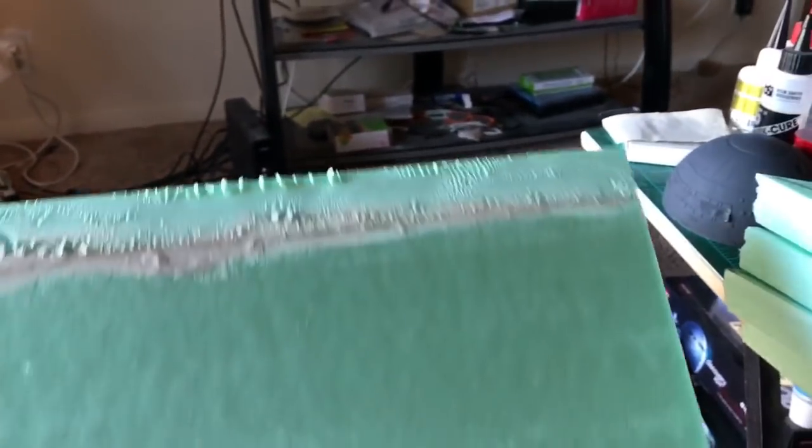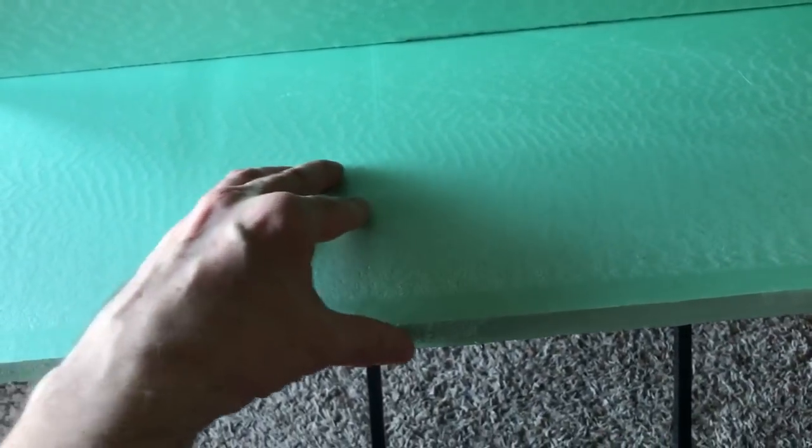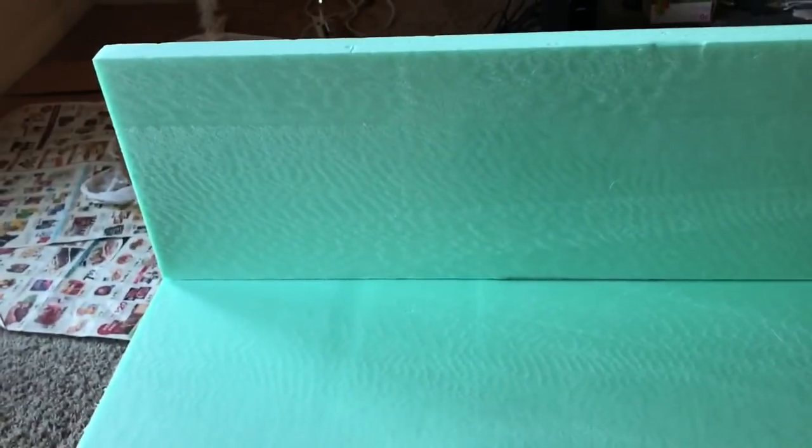There you go, and there it is initially. And it's also very light. It's kind of the main reason. It's easy to work with. It can be cut easily with just an X-Acto knife. I don't have to worry about using a saw or anything like that. And it's easy to handle, because this thing's going to be 4 feet long when I'm done.